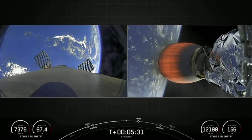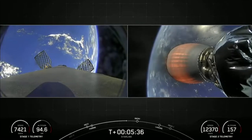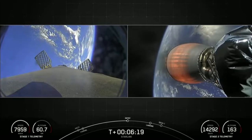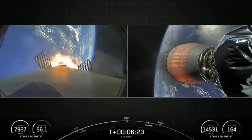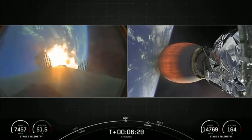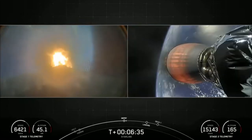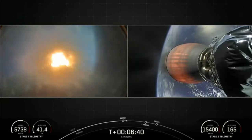As we start to pick up density in the Earth's atmosphere, those grid fins becoming more and more effective in controlling the flight path of the booster towards our drone ship. Stage 1 FTS has saved. Stage 1 entry burn startup. So nominal start of the entry burn. We're flying through our plume, so we use a carbon-based propellant, hydrocarbon-based propellant. And so that's actually what causes the soot to appear on our reflown boosters.